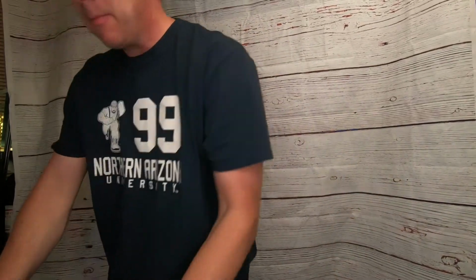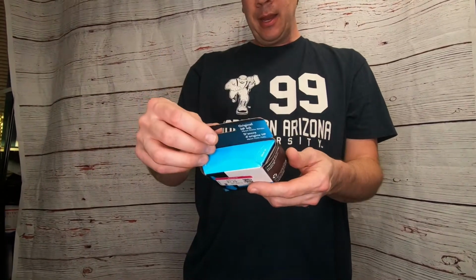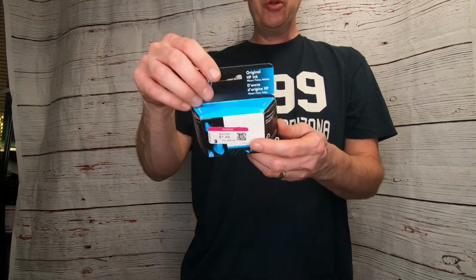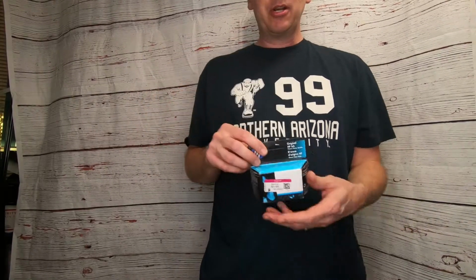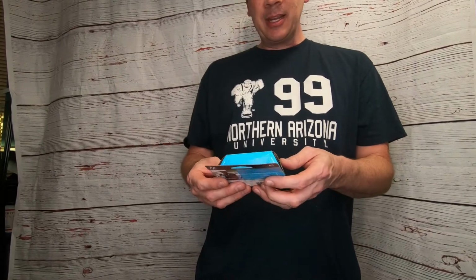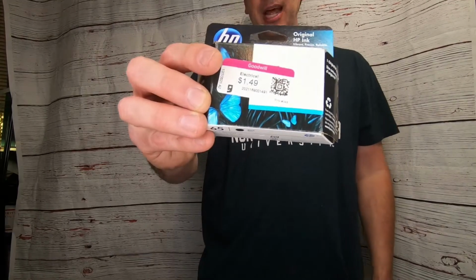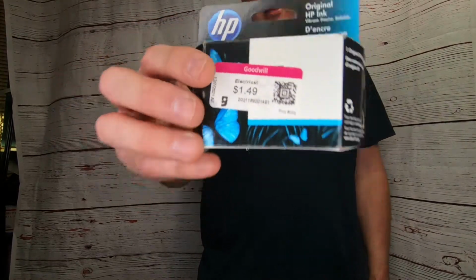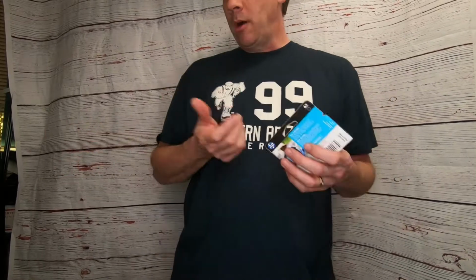The first thing being this ink cartridge. It's for an HP, and it actually expires in June of 2022, which is rare. Most of the time when I find these things, they expired like, I don't know, 8 years ago. So to have something that doesn't expire till 2022 is kind of amazing. You can see I spent $1.49 for this. I'll probably flip it and sell it for probably $12 to $15 shipped.